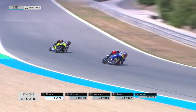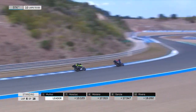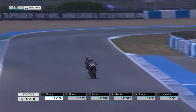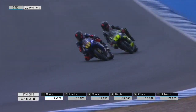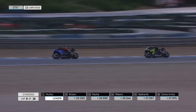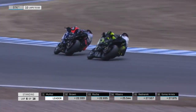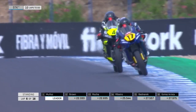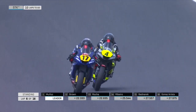So yeah, he's in 9th spot ahead of Rivera, rounding out the top 10 with Hulowitz. Brown, Carter Brown, that is. So he has served, or is to serve, his double long lap penalty on the number 74 machine. We think he's probably done it by now. And Roca in 13th ahead of Ribeiro, and Bednarek, the other Brit on the CF Motorsport machine, in 15th.